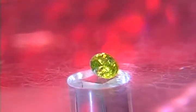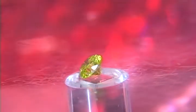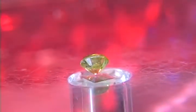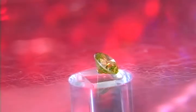Look at the sparkle, look at the fire. Beautiful diamond, folks. Beautiful canary green diamond. Size over 1/3 of a carat. My diamond scale weighs it in at 34 points. Over 1/3 of a carat of pure, natural diamond beauty.